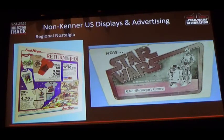Because I am trying to collect every vintage Kenner display, every vintage Star Wars display I can, and I have been doing this for 30 years and got a good head start. It would be a daunting task to even think about. And so there are lots of little niches and ways to get into this, where it's not about having to do everything.